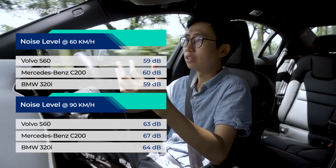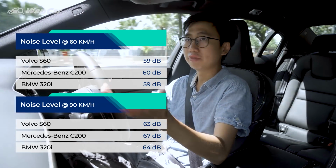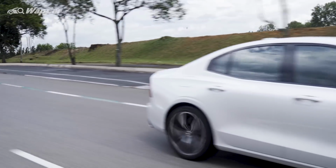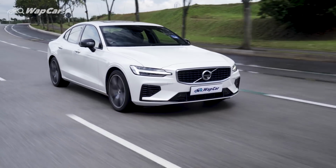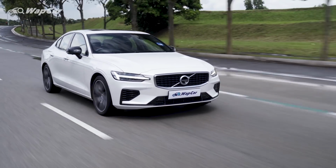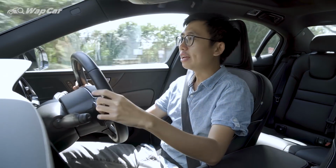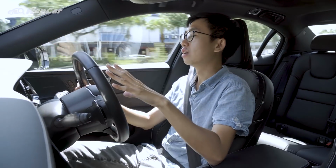And I think that is very important to a lot of people because 60 and 90 km per hour are city speeds. The quiet cabin is further complemented by this brilliant suspension setup. The S60 doesn't ride on some fancy air suspension or adaptive suspension. Nope, it's only a passive suspension setup with one setting. And I think that Volvo engineers have done a brilliant job in setting up the suspension.